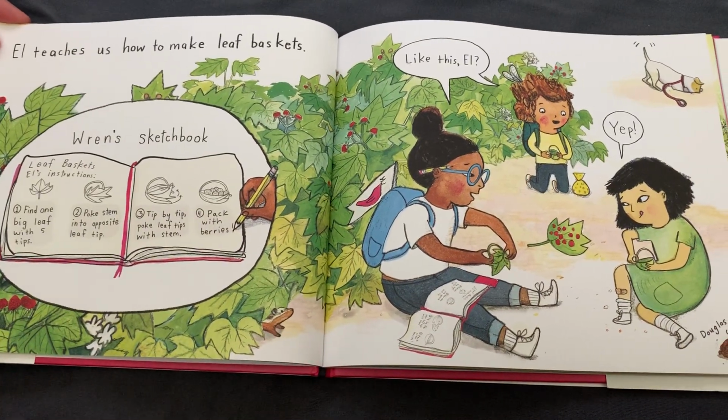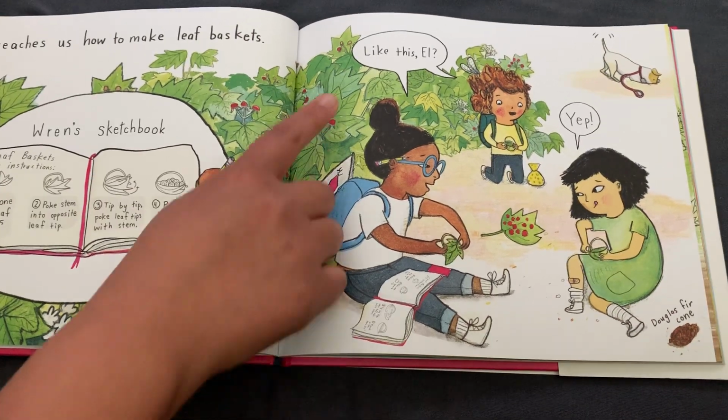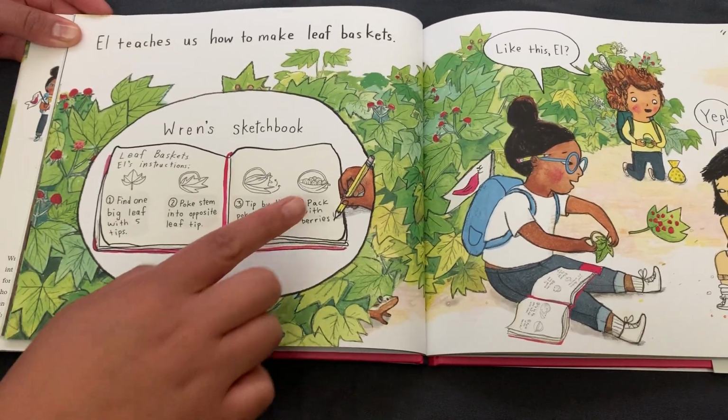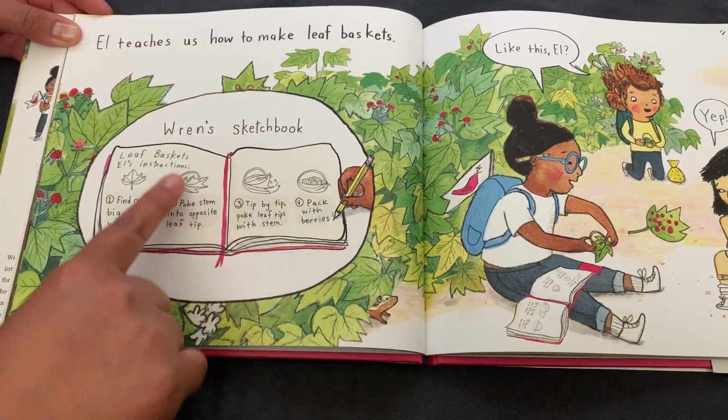Elle teaches us how to make leaf baskets. Like this, Elle? Yep.